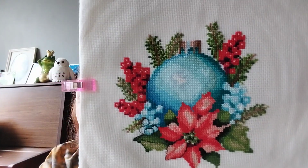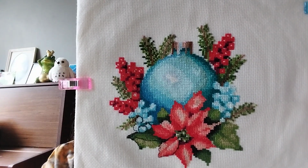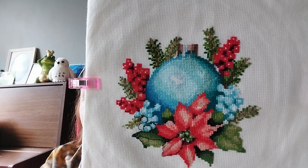No, it's a semi-finish. This is a bauble. The chart is in Russian. A friend of mine, Sari, hi if you're watching, showed this chart, and of course I had to go. I don't know if it's a Ukrainian designer. It's a Christmas bauble, and I have all the cross stitching done, but I am still missing some back stitching.